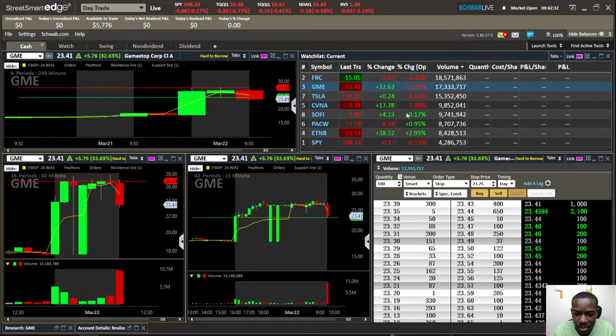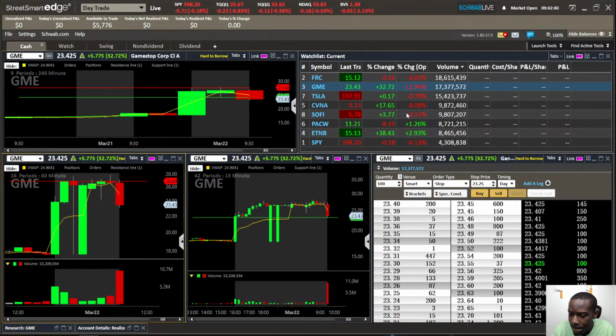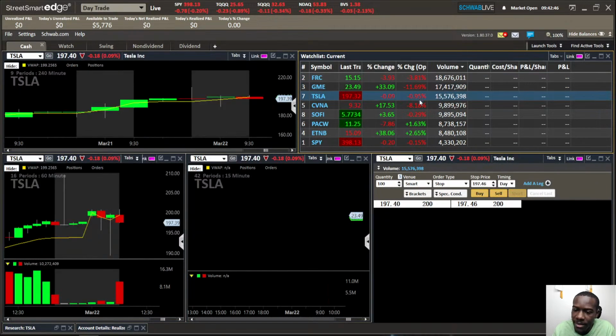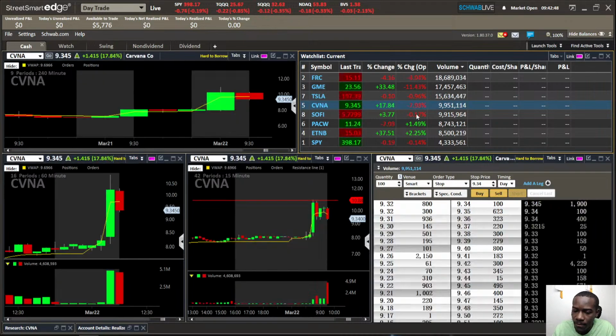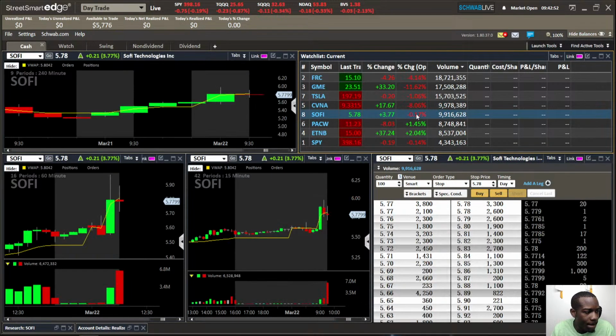It's got to be stapled into fact. Because this thing could pop. It could drop another $3. It has too much time left. Gotta let those candles close. Show me that you're starting to get bought up or accumulated. Carvana continuing down there.